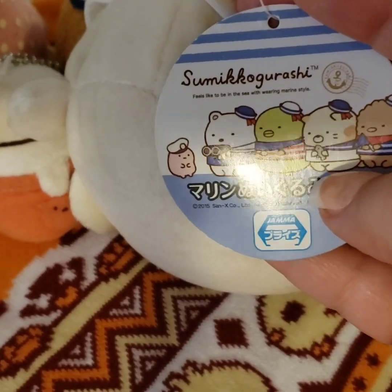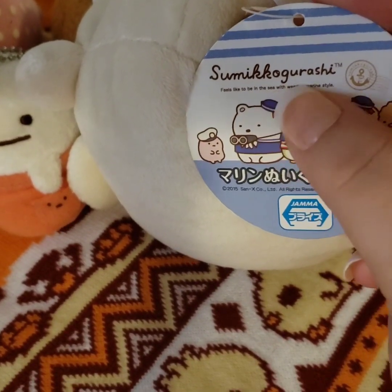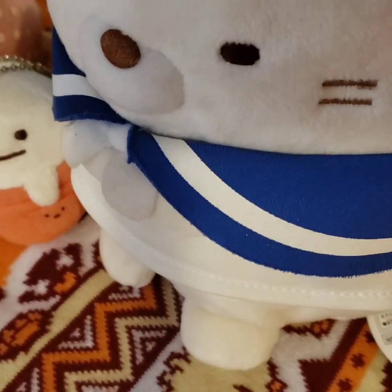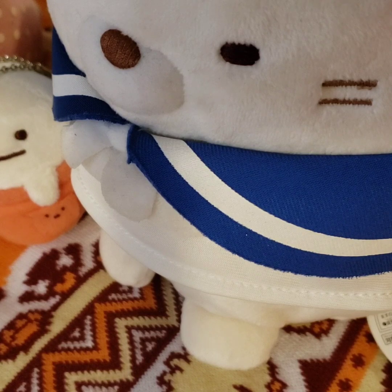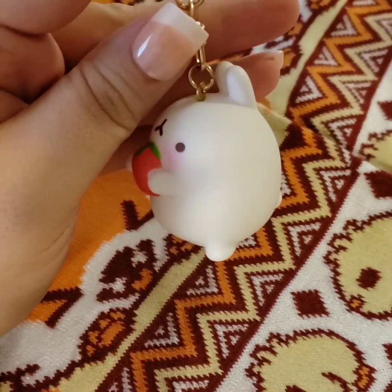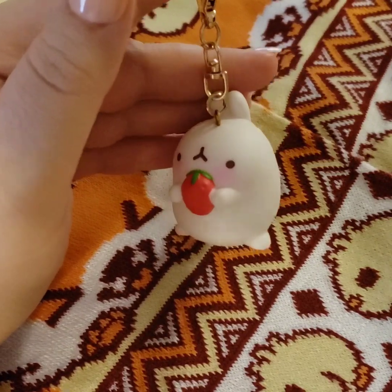That's how you pronounce their name. I can't pronounce it, I always mess up, but that's how it's spelled, and it basically means the things that hide in the corner, and they're supposed to stack and stuff too. I have one Mulang. Here he is with a little strawberry. I don't have any of his chick friend.